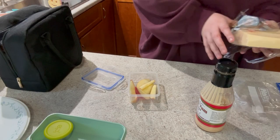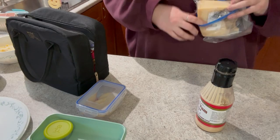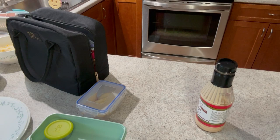All right. So, got distracted. I was going to put my cheese away, but I'm gonna wait until I put her lunch in, but I am gonna put my cheese away because I don't think I'm gonna use any more of that. Put that away. Gonna check on my chicken. Ah, yes.